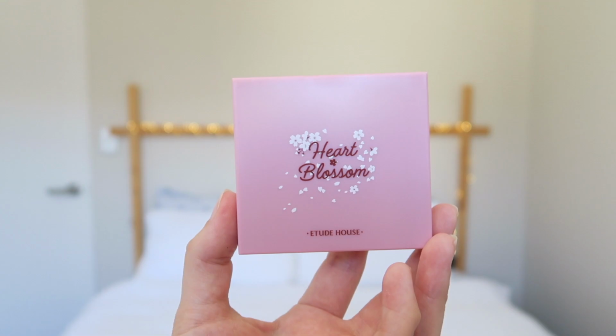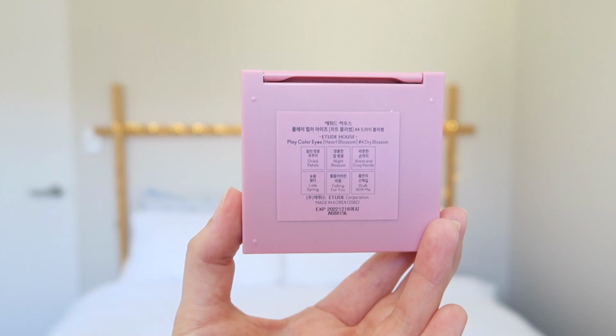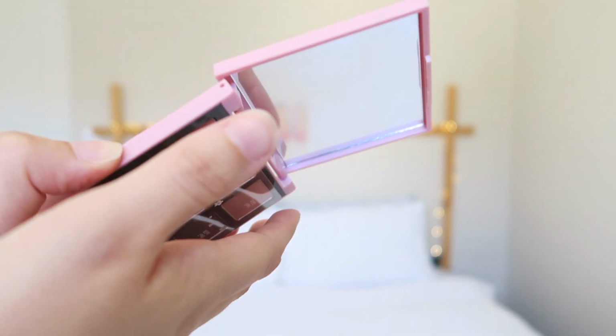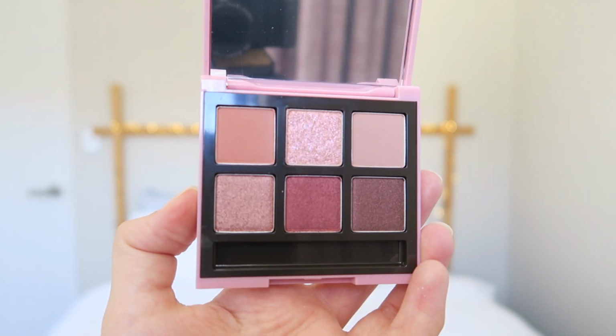I particularly enjoy the packaging of this product. Of course, I really like the Sakura themed packaging normally every single year. This one has a really pretty sort of mauvey pink outer and I really like the Heart Blossom logo on the front. It has a gigantic mirror on the inside, which I very much appreciate, especially because I just feel like it looks really nice without the see-through top.